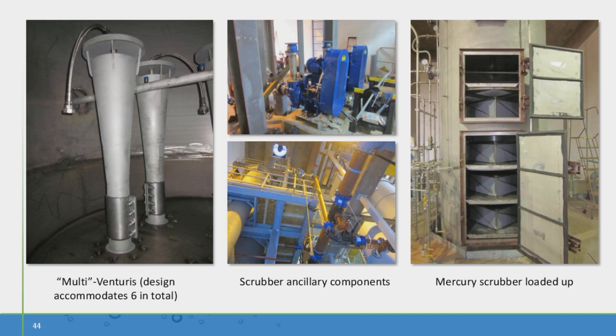Down below that, there's quite a bit of water piping involved in this project. These scrubbers do require over 500 gallons per minute of non-potable water, so a lot of piping involved. And then on the right is the mercury scrubber itself, and it's loaded up with the 16 SPC units and ready to go online.